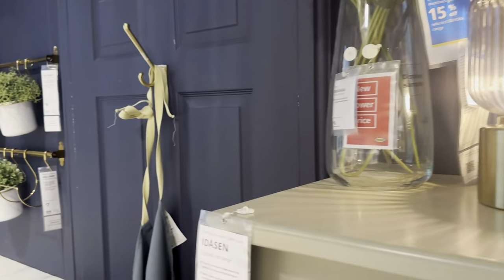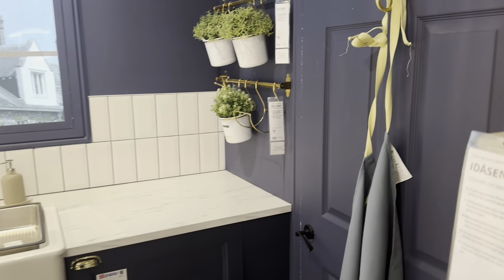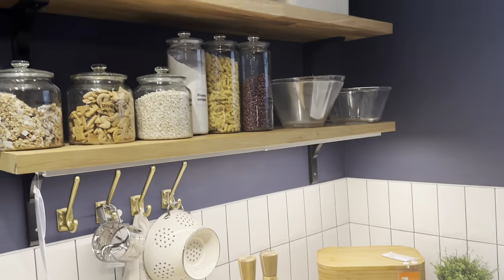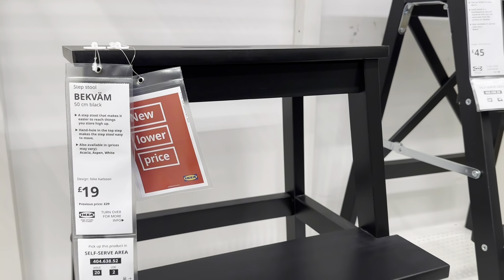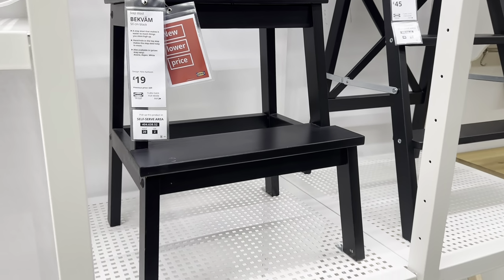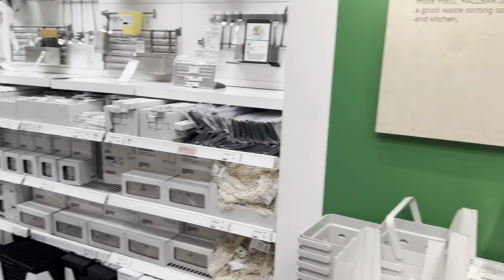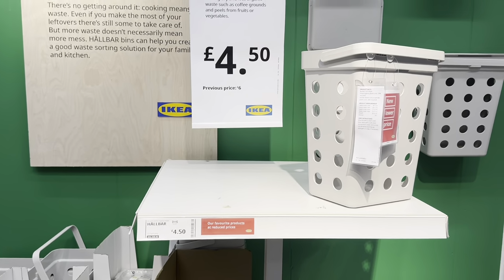I'm pretty sure I've seen this lamp somewhere else and it's giving H&M vibes. So yeah. I'm not too sure about them gold door hangers in the kitchen. That wasn't really given, to be honest. So yeah, you've got a two-step ladder as well. The one that I just showed you previously, that was a three.